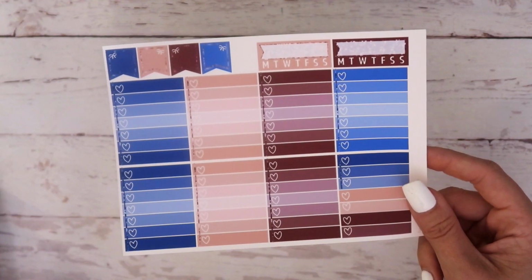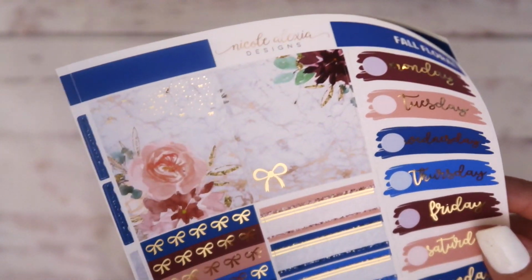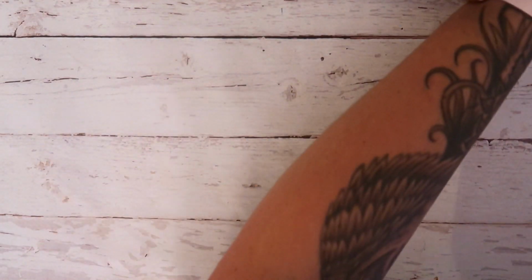And then here is your ombre heart checklist add-on. And then you have got the micro version of the kit here. So you've got this box that has the confetti bow foiling, and then the box that has the actual bow over here. Date covers, headers, and then here is your second sheet. And yeah, so that is the Fall Floral collection. So those are the new collections for this week.